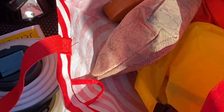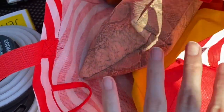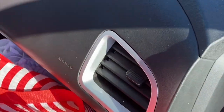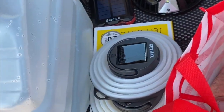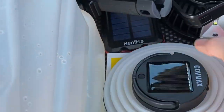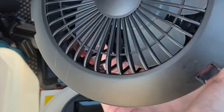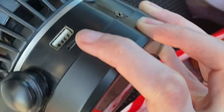So this is what I'll take in with me when I go in to shower. I've got my hair stuff bag, glasses, shower stuff, and then just basic skincare, toothbrush stuff in there. So depending on what I'm doing in the bathroom, everything that I would need is in this bag. And then I've got some of my solar powered products. I've got my solar powered lanterns, my solar powered fan, which is also a light and has a USB charging port. So that's been really helpful to just charge my phone.